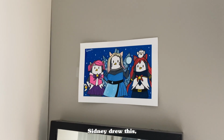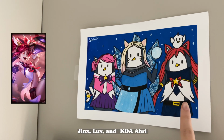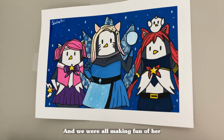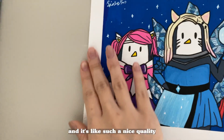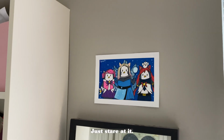My friend Sydney drew this, and it's a Star Guardian Jinx and Lux, and a KDA Ahri, I think. And we were all making fun of her because she didn't know there's a Star Guardian Ahri because she doesn't play League, but it's so cute and it's such nice quality. And I love to keep it up here, just stare at it.